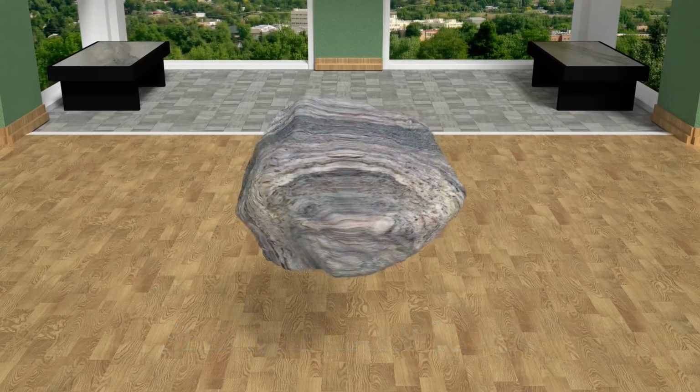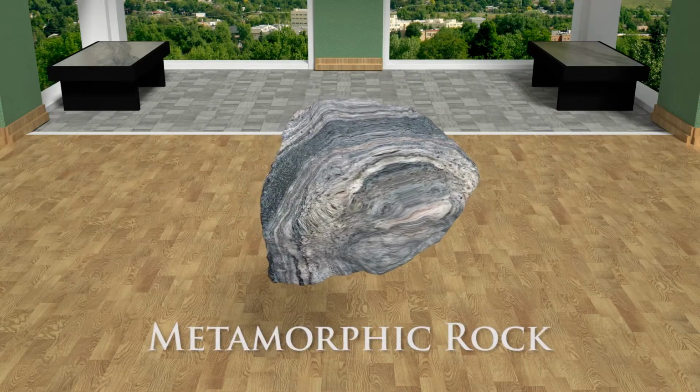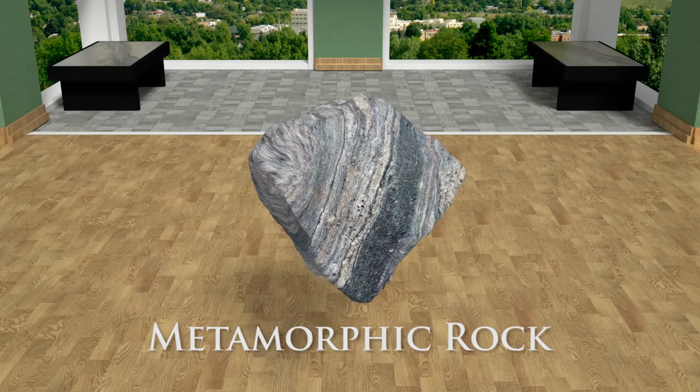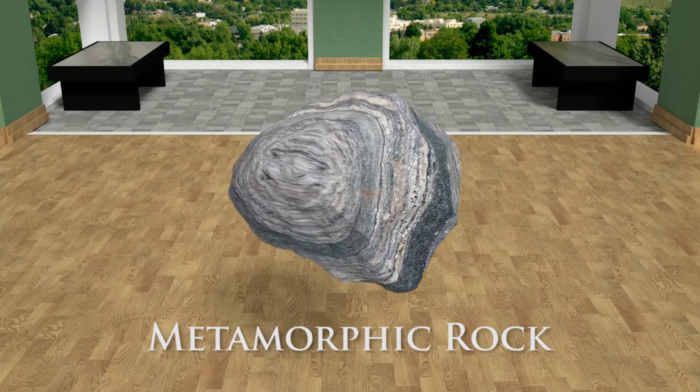The oldest rocks found near Golden are metamorphic rocks. Metamorphic rocks are formed when other rocks are buried deep in the earth where there is great heat and pressure.